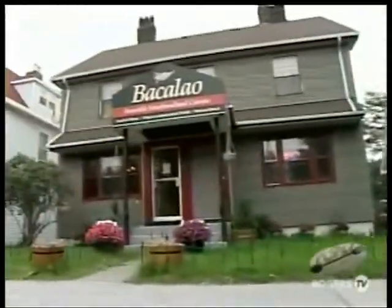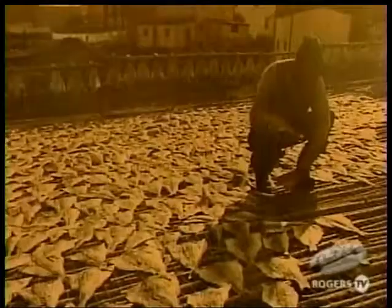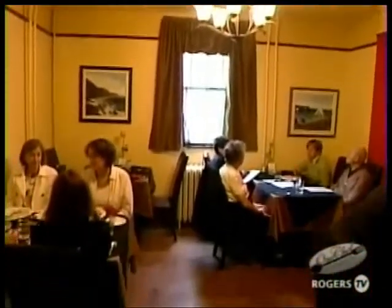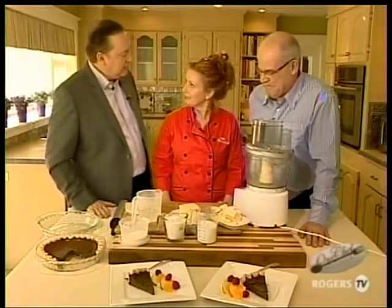Bacalao, Newfoundland Nouvelle cuisine continues to impress with its savory dishes made from fresh local ingredients, but we must also applaud the restaurant's sweet side and all of those wondrous, irresistible desserts. And the person who creates those desserts is with us now, Andrea Maunder. Hi, Karl. How are you? Hi, Steve. Good, how are you? Great. So what irresistible delight are you going to make for us?